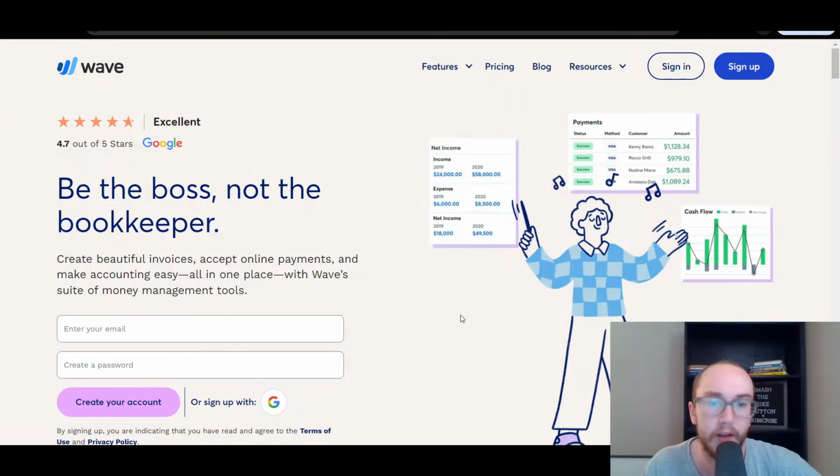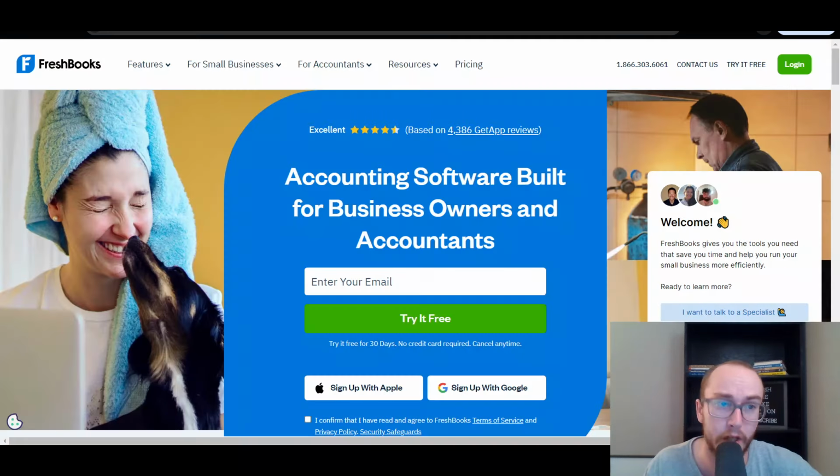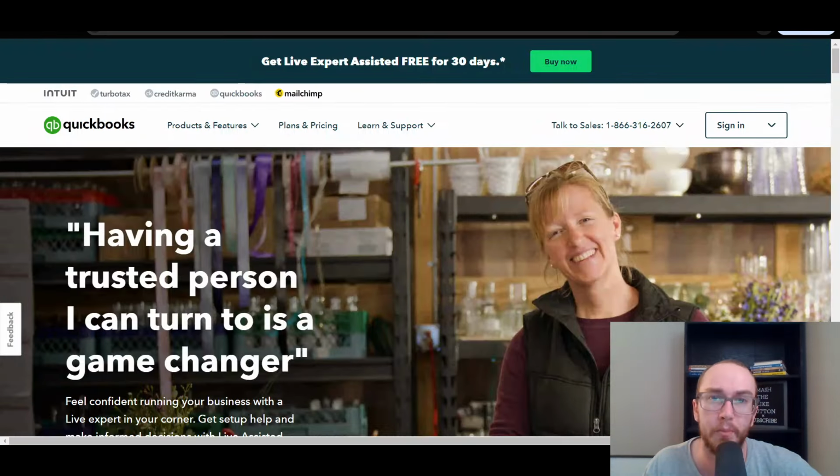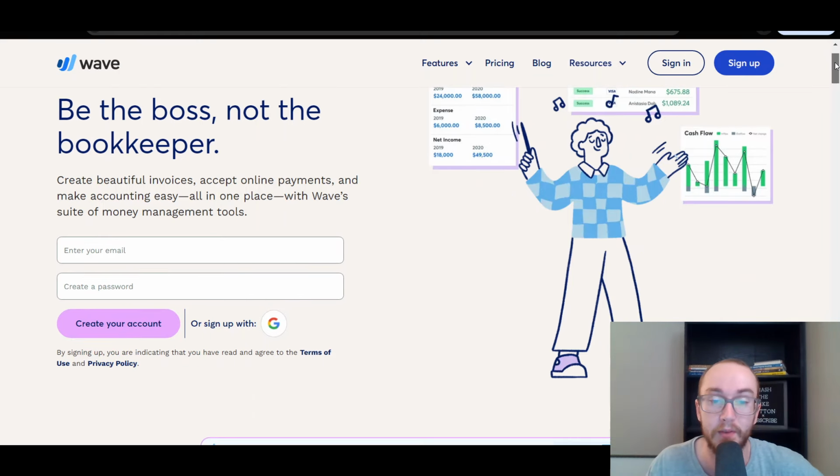But in terms of what else Wave has to offer, of course, they have their cash flow reports. And again, the reporting maybe isn't necessarily as clean as FreshBooks or QuickBooks, from my experience, but I do still really highly recommend Wave, and do like Wave.